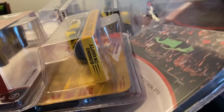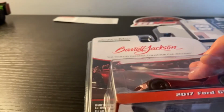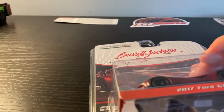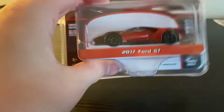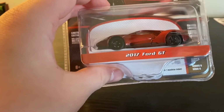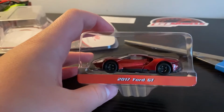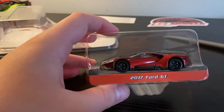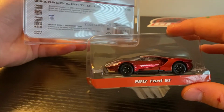Okay, so we're gonna clear off everything here and start off with the road cars, which means we are starting with this maroon 2017 Ford GT. I love this color. I knew I needed it when I saw it. I walked right into the store and I saw it. Let's open it up. So this is a 2017 Ford GT from the Barrett-Jackson auction Scottsdale 2020.